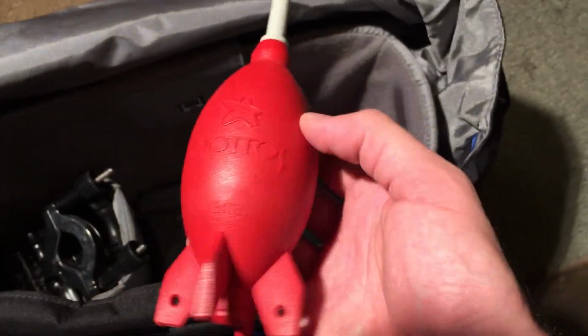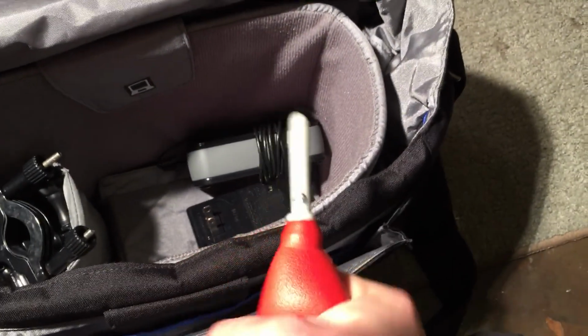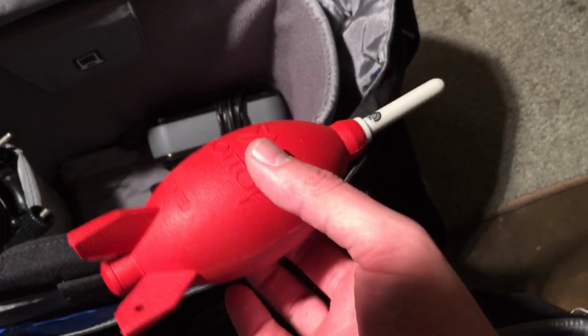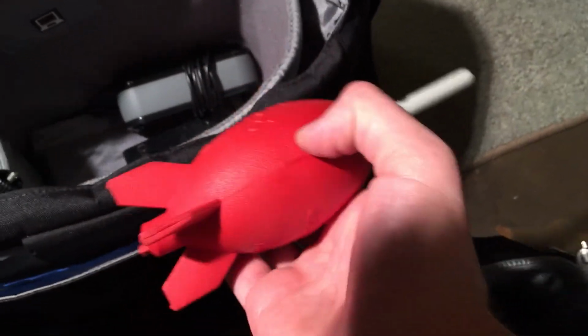So you have this Giotto, however you want to say it, little blower thing. I've had this for so many years. People always wonder what it is if they're not into photography, but this is your best friend when you're out and about and you've got to get the dust off your lens.